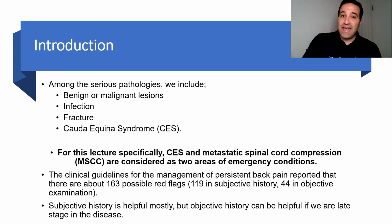Those two relevant red flags for this lecture are cauda equina and metastatic spinal cord compression, or MSCC for short. These two areas are considered emergency conditions, and should be seen by the relevant practitioner as soon as possible. And unfortunately, as you'll see through this lecture, there is a little bit of grey area in what the red flags are, what stages they're at, and ultimately, there are so many tests that you can do. We want you to find the test that is appropriate for you. Remembering case history is the most important. Whether that's subjective or objective, make sure it designates what your plan is to get a structured routine to identify these red flags.